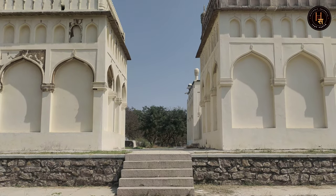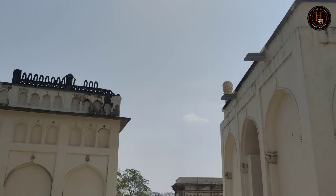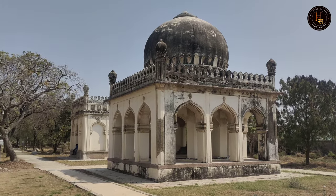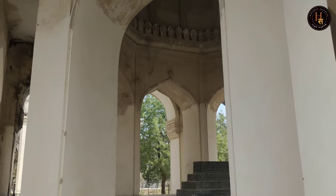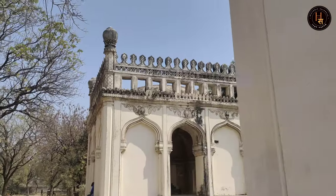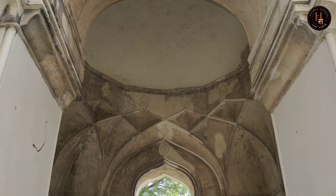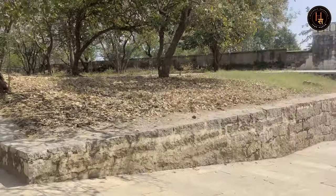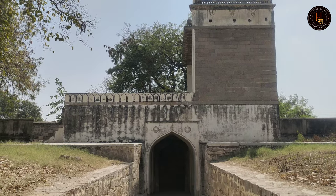The other tombs are still inspiring in their own right. False openings, central pillars, and two-tiered terraces form an important part of the architecture. The corridor of the famous Qutub Shahi Tombs is famous for its Indo-Saracenic style of architecture. Pointed arches and 28 openings add to the kingly architecture of the Qutub Shahi Tombs.